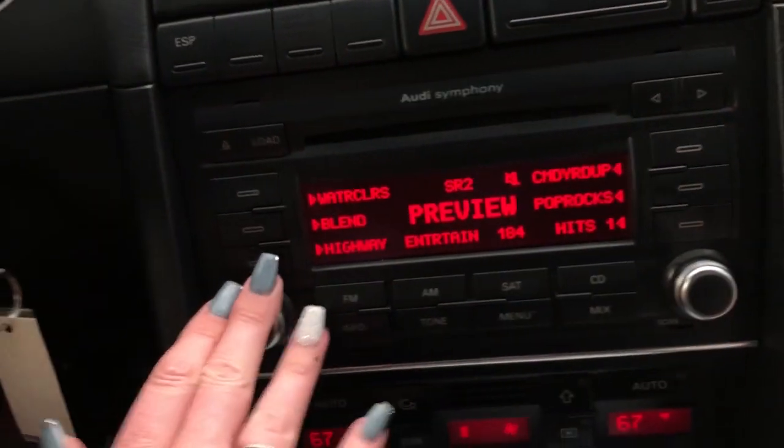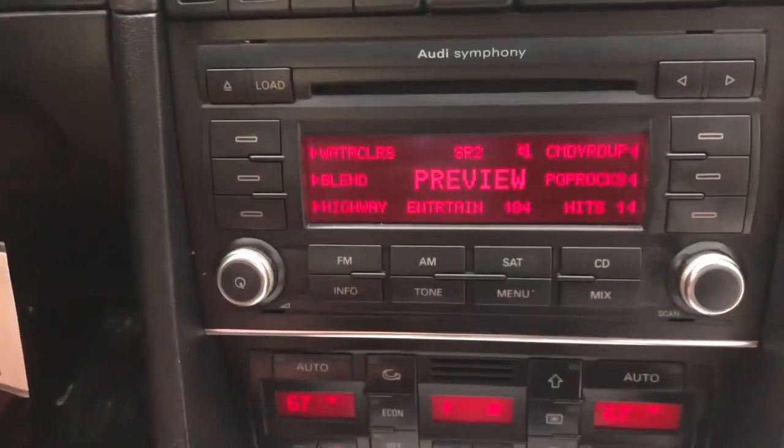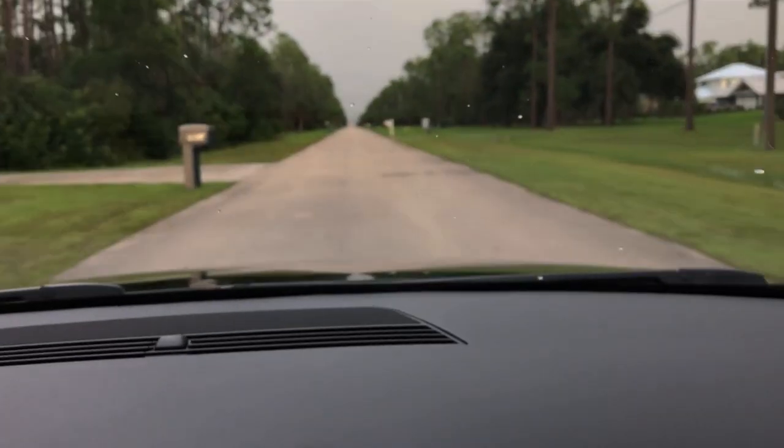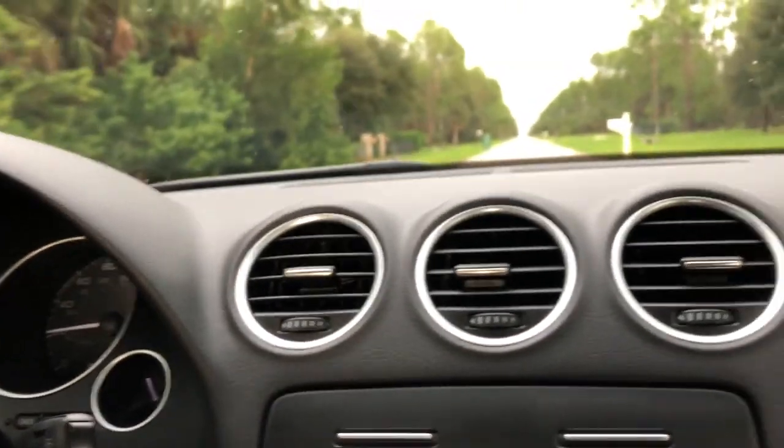You have your paddle shifters on the steering wheel. Wow, check out the rain up there. I don't know if you guys can see that, but there is rain on the street right there. So you're gonna hit it in a minute. Yeah, I'm gonna go ahead.